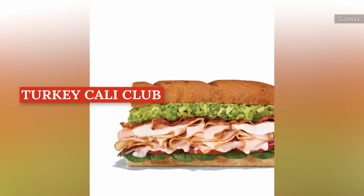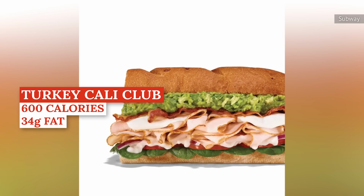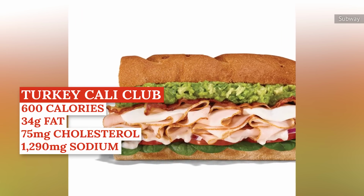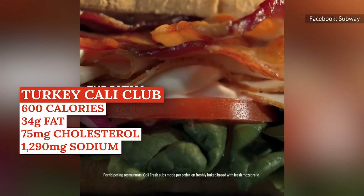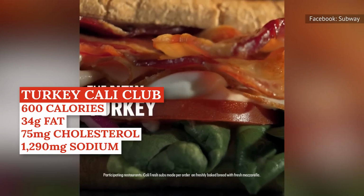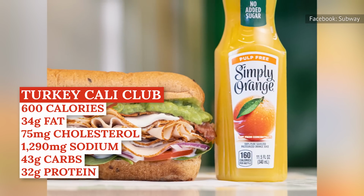On the nutritional front, this sub boasts 600 calories for a 6-inch, with 34 grams of fat, 75 milligrams of cholesterol, and 1,290 milligrams of sodium. The concerning fat levels are partly due to the processed soybean oil in the turkey and mayo. There are also 43 grams of carbs, 32 grams of protein, and vitamins A and C.